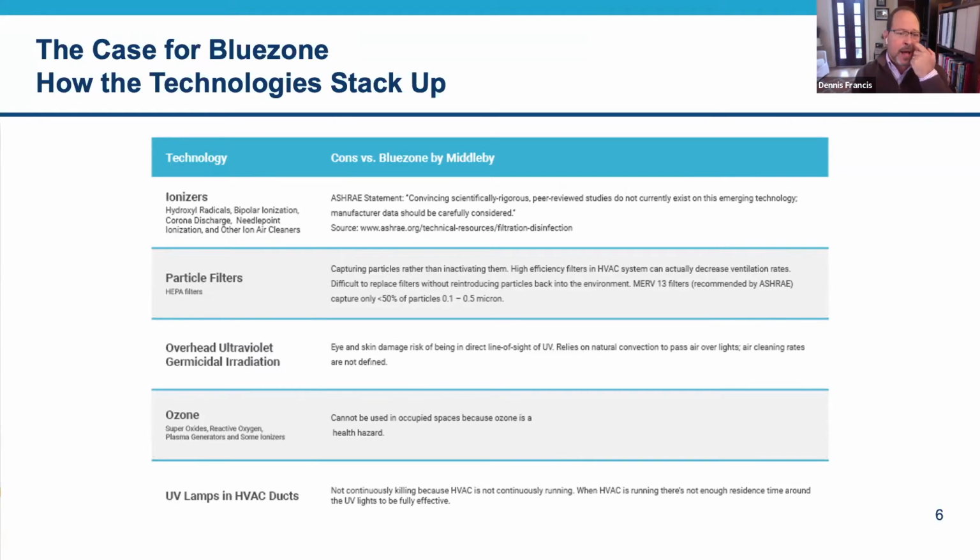There are other items like overhead ultraviolet light. You want to make sure that if you look at that technology, we utilize it. It's contained. That is completely contained. Because ultraviolet light actually can hurt the eyes, etc. So you don't have to worry about that with BlueZone. And then as far as UV lamps in HVAC ducts, a lot of people have talked about that. That's wonderful. It's a great opportunity.